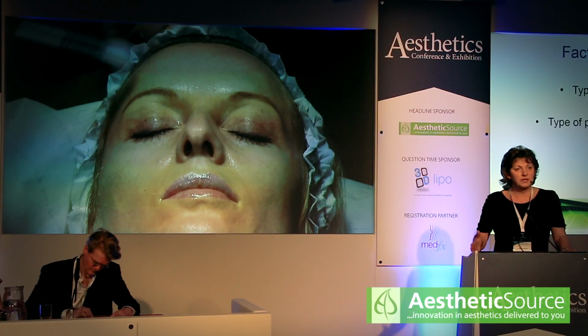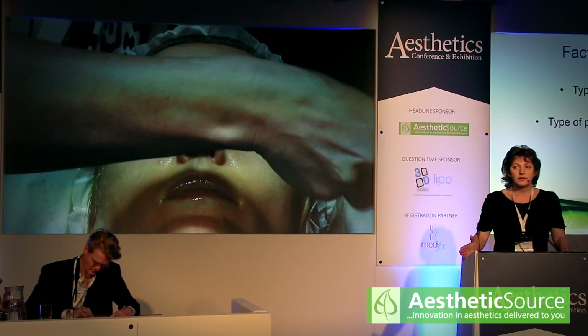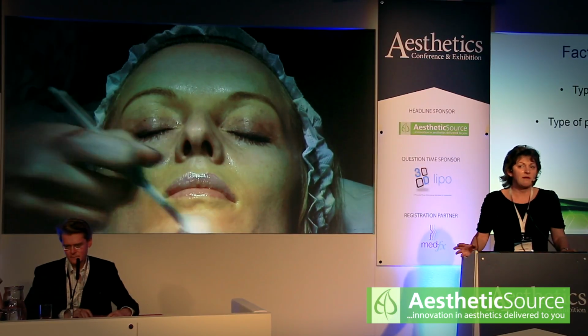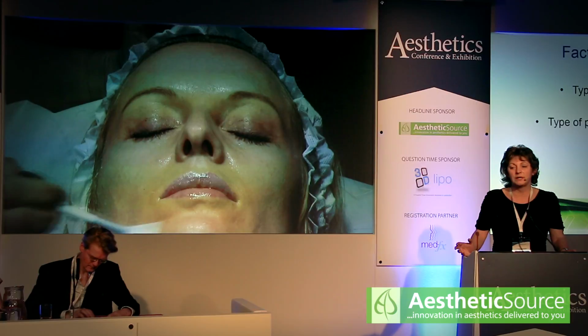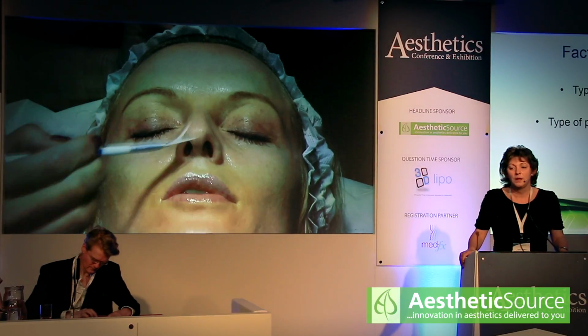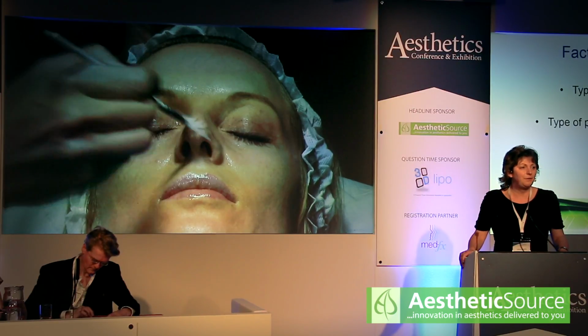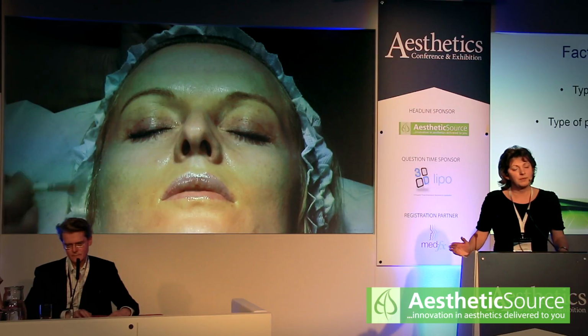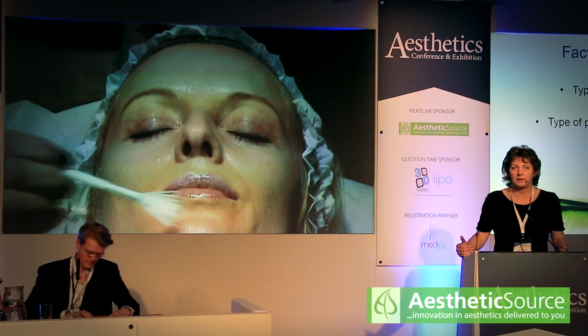The peel procedure is 6 peels. We always start with a 20% peel, and the second time the patient comes in, which should be around 4 weeks later, 3.5 to 4 weeks later, because we want to allow for the epidermal cell turnover. When the patient comes back in again, if the 20% peel had been left for 5 minutes the first time, then the second time they come in, we go up to a 35% peel.